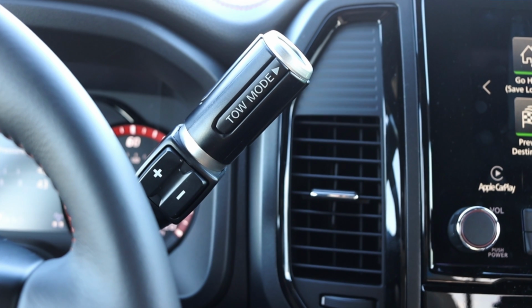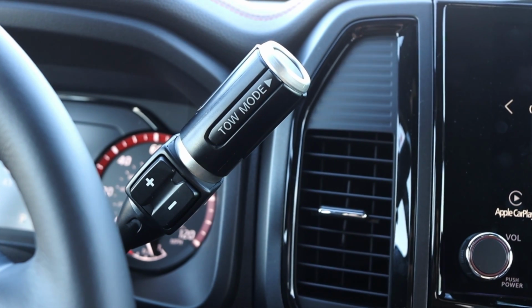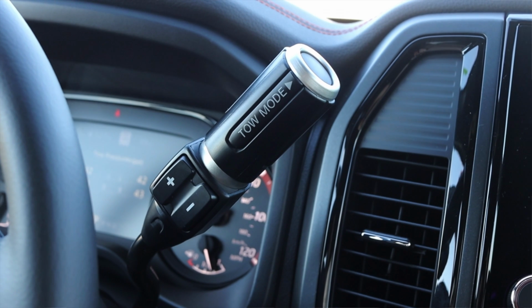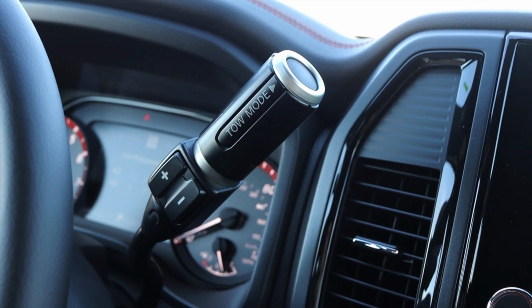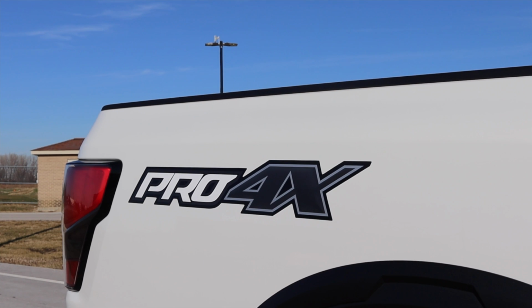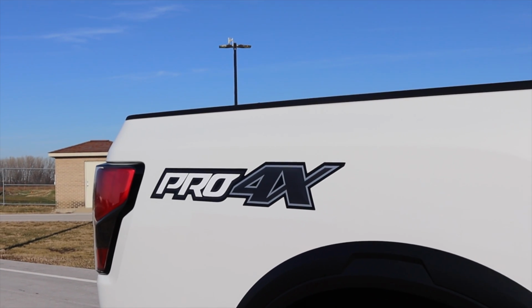Like I said, paired to it is a 9-speed automatic transmission. I like it. It's nice and smooth. I haven't really noticed any weird tendencies that the transmission is doing. It's not shifting weird, it's not burping, or it hesitated once when I tried to floor it, but other than that, it's been great. Last but not least, of course, the Pro-4X is 4-wheel drive. We'll talk about how to select that a little bit later on.